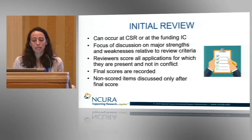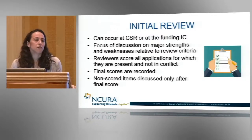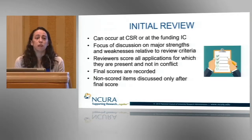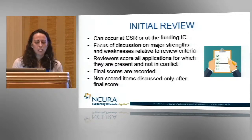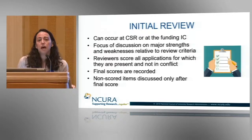And reviewers score all the applications for which they're present and don't have a conflict of interest. So an example of a conflict of interest in peer review would be if I'm in a review section and someone else from my department has submitted an application that's been assigned to my study section, I can't review that application. So I would not score that application. I would leave the room during that discussion. So all the final scores are recorded. Applications that come in and in the preliminary review ahead of the meeting scored toward the bottom half, those regularly aren't discussed at the meeting. They will still get a summary statement with the critique, but it'll be indicated that it was not discussed.